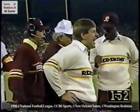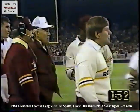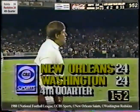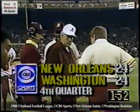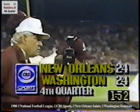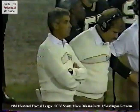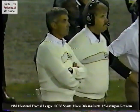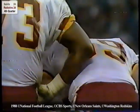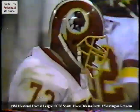Two or three. Timeout, Saints. They have one left. A minute 52 left on the clock. Score tied at 24 all. Pat Summerall, John Madden, the timeout situation at RFK between the Saints and the Redskins. Washington has two left. The Saints have only one timeout remaining.